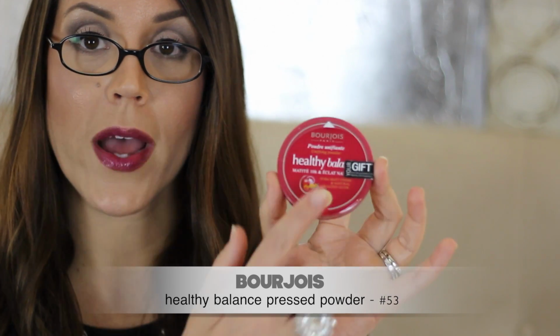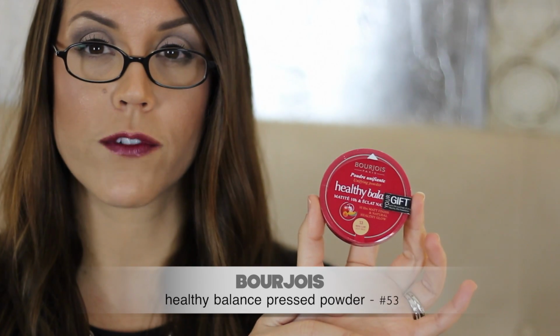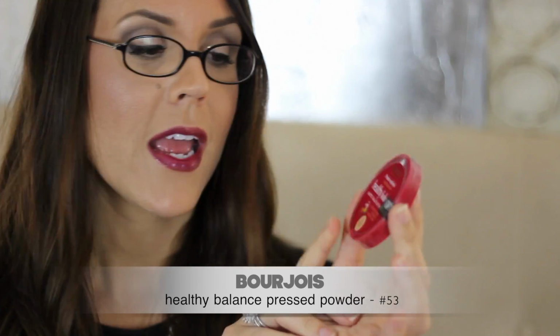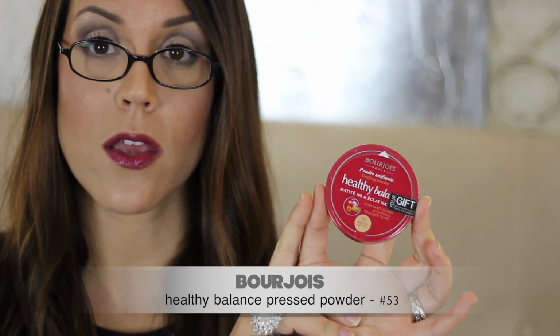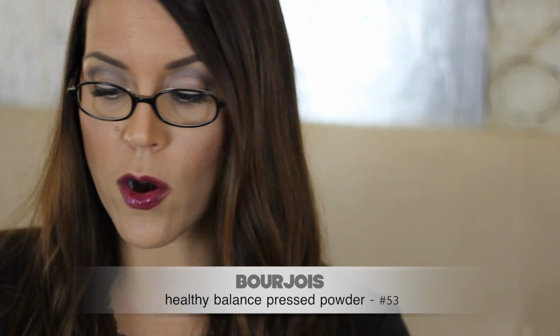It may be available until they run out of powders. Mine certainly just today got a new stock of shades of powders. I picked this up in the shade 53, and this has a value of $20 here in Australia, so not a bad deal at all. That's everything I picked up from Priceline.